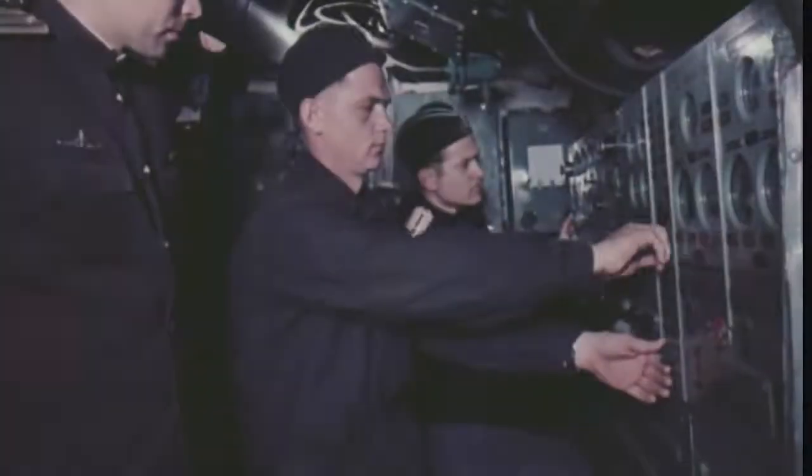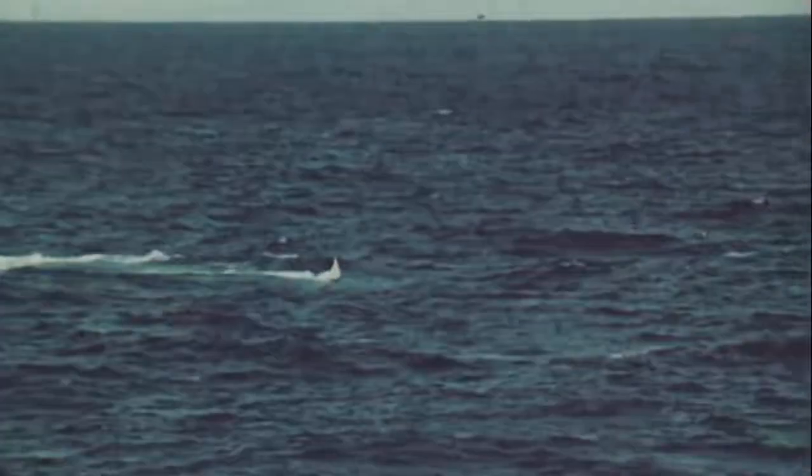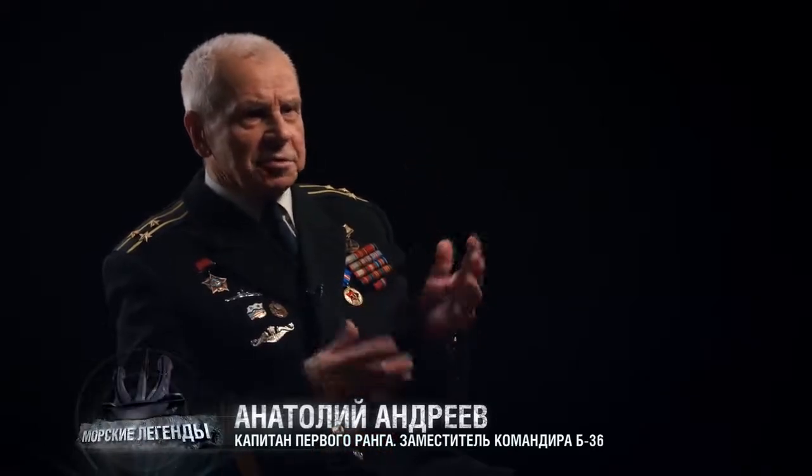Two days later, B-36 managed to sneak away from the US destroyer, which was a mere 100 meters away from the sub. Our flag and periscopes were up. We didn't lower them. They were drying up in the sun. We didn't lower anything before diving to avoid giving our opponent any warning. Then we dropped down to 25 meters and slipped under them. They sounded the siren and started searching for us, but by then we had already left.